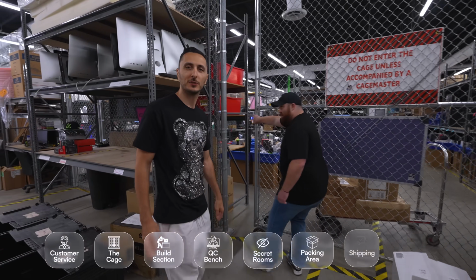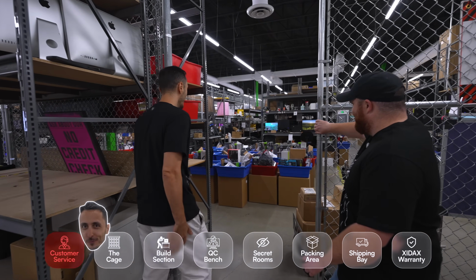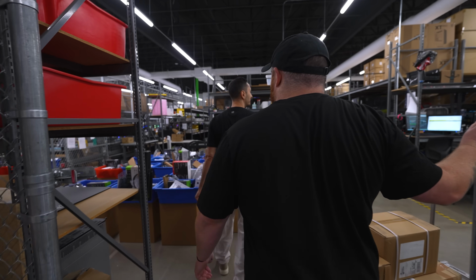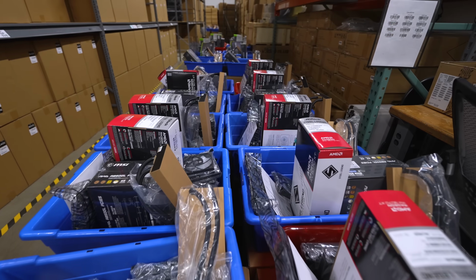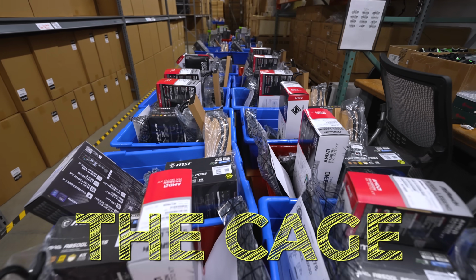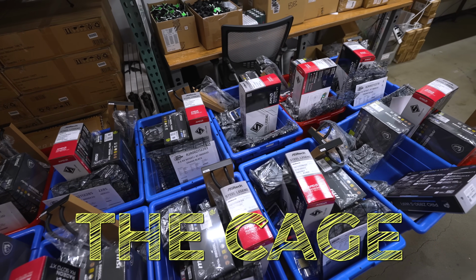I feel like I'm going into a top secret area. Wow, this is actually cool. Very few people have access to this side of the building. So this is our parts cage. This is where we keep everything for your Xidax PC on hand right here.